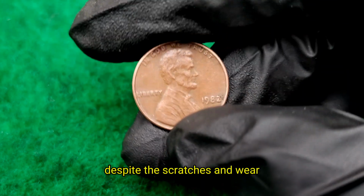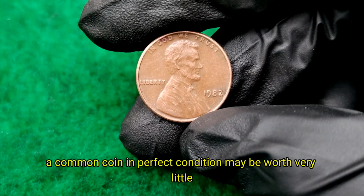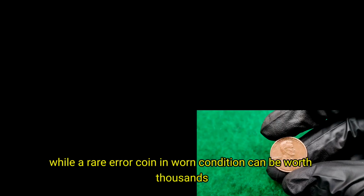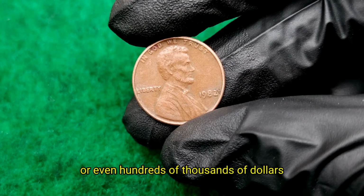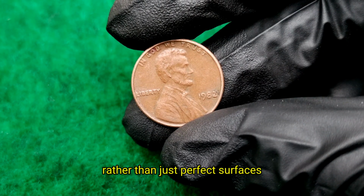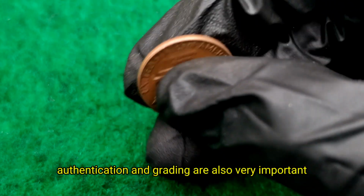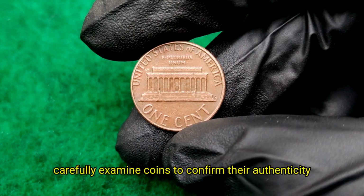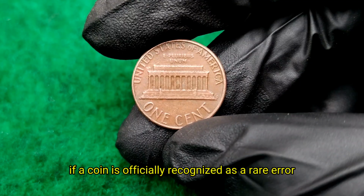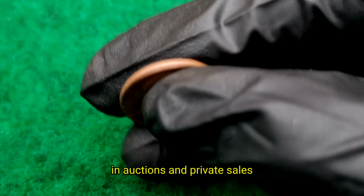Despite the scratches and wear, rarity always takes priority in the world of coin collecting. A common coin in perfect condition may be worth very little, while a rare error coin in worn condition can be worth thousands or even hundreds of thousands of dollars. That's why collectors are always on the lookout for unusual features rather than just perfect surfaces. Authentication and grading are also very important. Professional grading services carefully examine coins to confirm their authenticity and assign a grade based on condition. If a coin is officially recognized as a rare error, its value can increase dramatically in auctions and private sales.